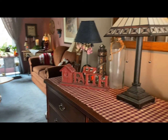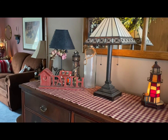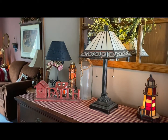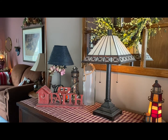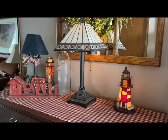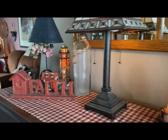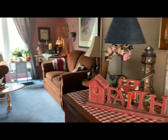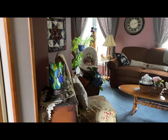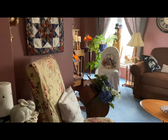A lot of things that I love: lights, antiques, country. A lot of things have been passed down from family to family, and things that I have come to love over the years and can't let go. You're gonna see a lot of little lamps and lighthouses. My husband loves lighthouses. This is an ordinary home, and we live in it. It's a small house, but we use every corner of every space.